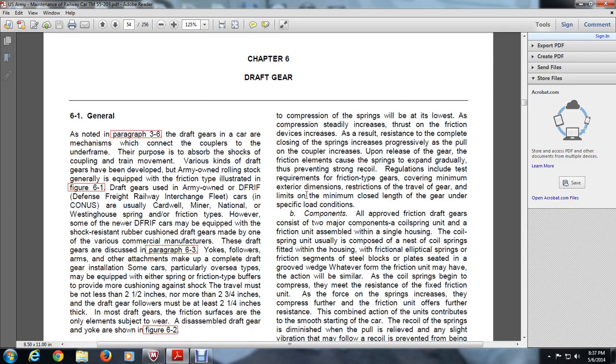Cars in the fleet are usually equipped with Cardwell, Miner, National, or Westinghouse springs and/or friction types. However, some newer cars in the Defense Freight Railway Interchange Fleet can be equipped with shock-resistant rubber cushion draft gears, which may be from one of various commercial manufacturers. These draft gears are discussed in paragraph 6.3. The yoke and followers are attachments and complete the draft gear installation.